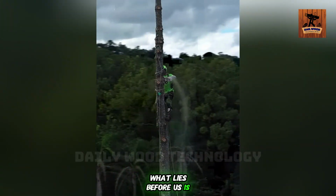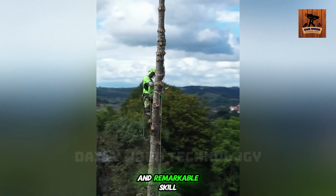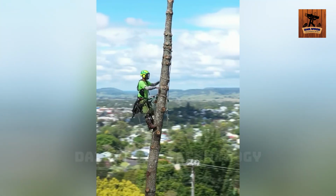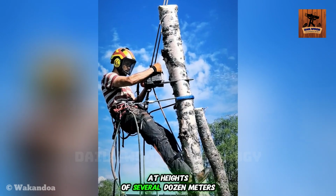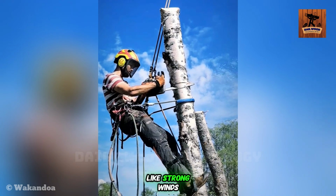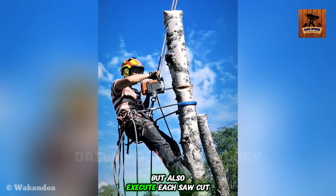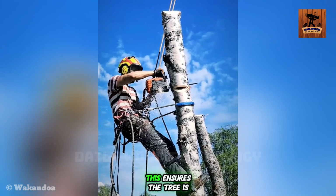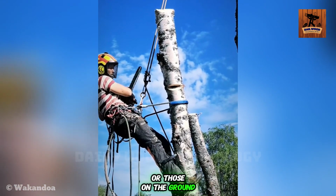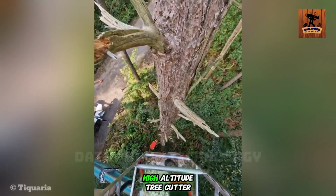What lies before us is not just a simple task, but a testament to extraordinary courage and remarkable skill. When performing tasks at heights of several dozen meters, the worker must not only contend with environmental factors like strong winds, high humidity, or unstable tree surfaces, but also execute each saw cut with precision. This ensures the tree is cut properly without posing a danger to themselves or those on the ground. To help you understand better, let's take a closer look from the perspective of a high-altitude tree cutter.